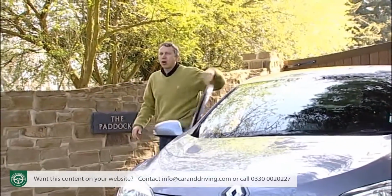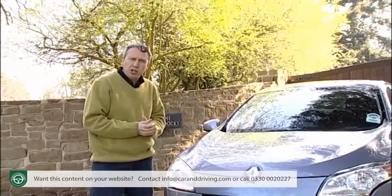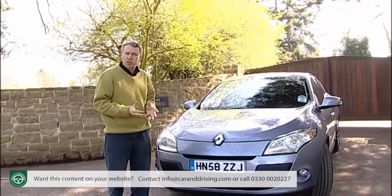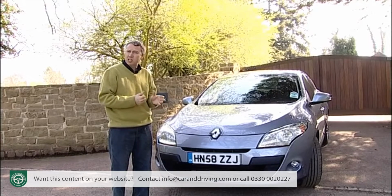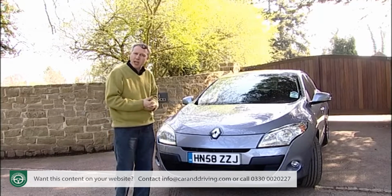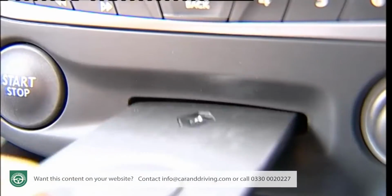Most mainstream buyers go for the 5-door family hatch that we're looking at here, but buyers looking for something a bit sportier can choose the 3-door only coupe, while those seeking extra versatility that isn't satisfied by the Sports Tourer estate variant can opt for Renault's Megane based Scenic or Grand Scenic mini MPVs. Now, whichever Megane you go for, all models get air conditioning, a height adjustable driver's seat and a trip computer.